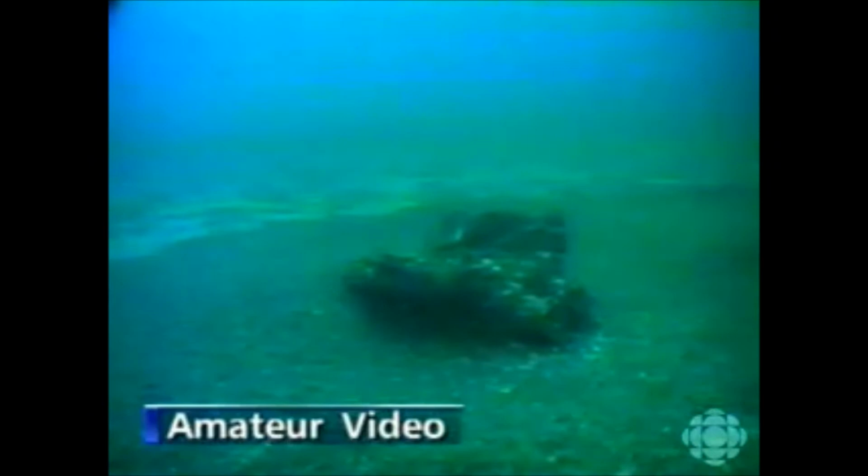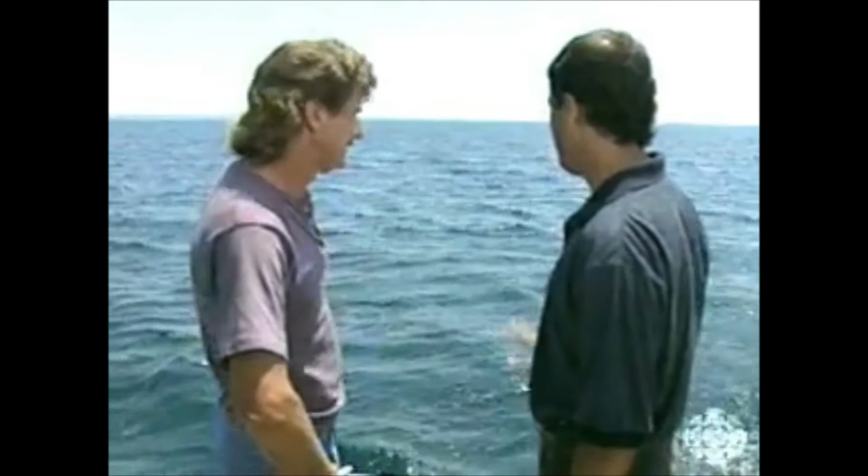It's covered with zebra mussels, but this underwater video clearly shows a 3-meter-long scale model of an Avro Arrow. One of 9 strapped onto a rocket and fired into the lake during tests in the mid-1950s. Gartshore says it may not be worth a lot of money, but in some ways, it's priceless.